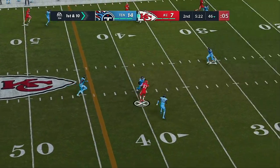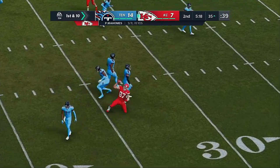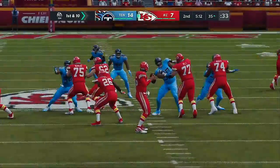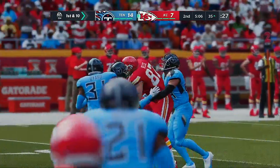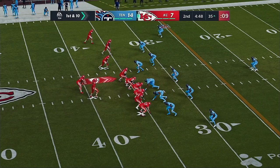Mahomes now on first down. The tight end Kelce has it over the middle. And he's got this down to the 35. It's another first down as they look his way again, this time 19 yards. They've looked his way quite a bit, and in my estimation, as well they should. Well, that's now five catches in this first half alone. And he picks up another first down. He's been an important part of their offense here early.